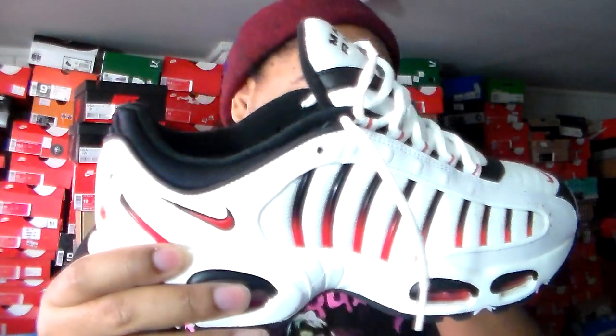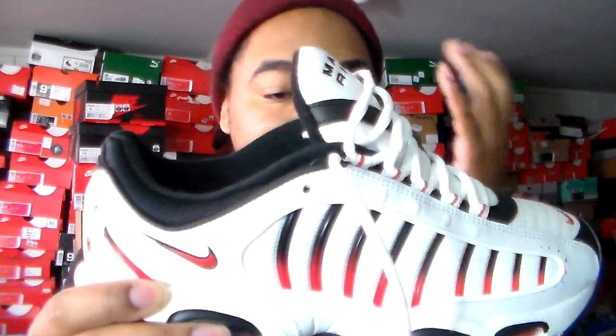This is the 4th generation of the Tailwind 4s. Also, the midsole is nothing really home to write about. It's going to do the typical thing that we're used to sneakers doing.